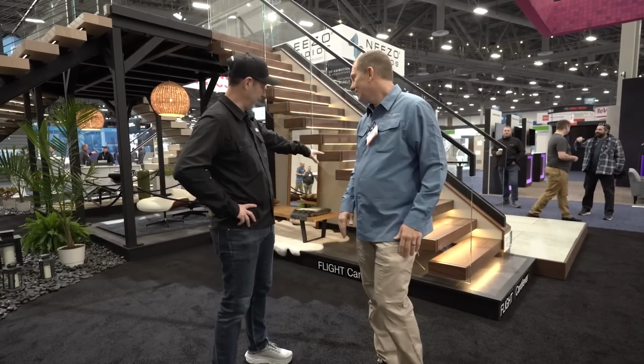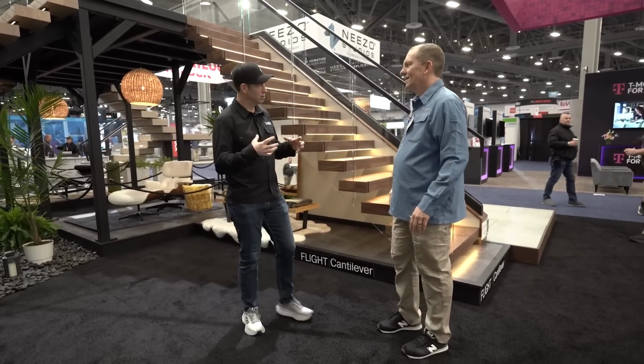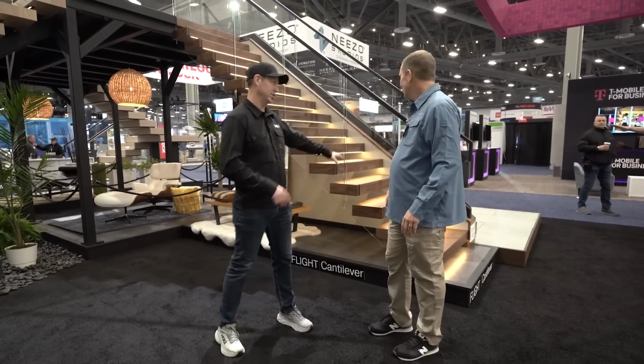And is the glass actually doing any, I don't know what the right term would be, almost like shear value, or is there added strength by the glass on here too?